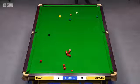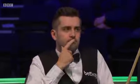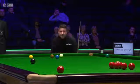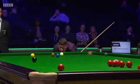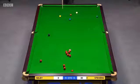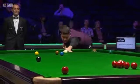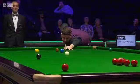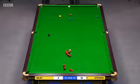Well, Mark Selby chose to swerve round to a more difficult red just to try and keep it tight. It looks like he got away with it. It's pretty tight. Can he get through? If he can't guarantee getting through, he's got the thinner safety shot. He may just be able to get past that blue. No. That's a good safety as well. Excellent safety.